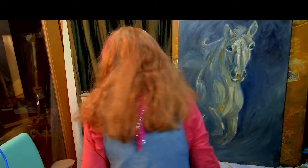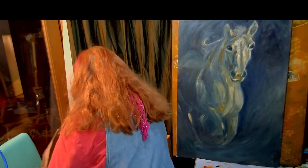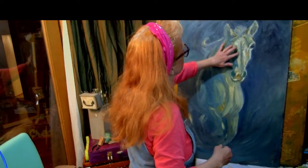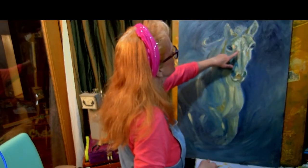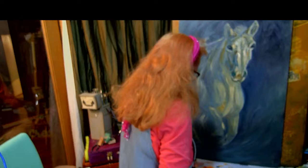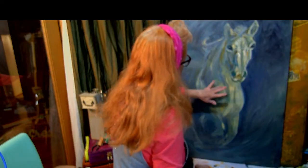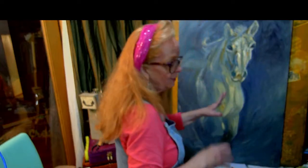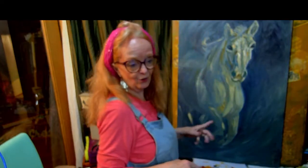Okay, so now what I want to do is I'm going to check this out. Oh my gosh, look at this. This is still really, really wet. I can't believe that. So probably can't do too much more on it, but it's dry here. With that white paint will take forever to dry.